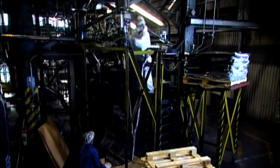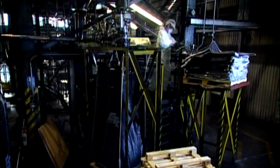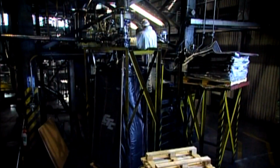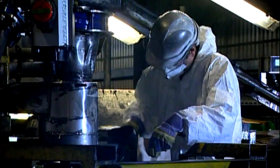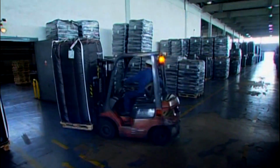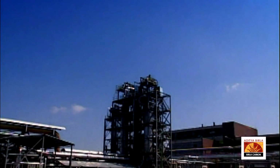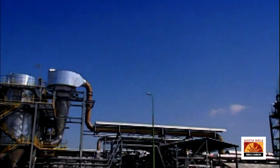The carbon black is also conveyed to the packaging area, where it can be packaged into super sacks, which can weigh up to 1 ton, as well as smaller bags, which can be filled to 50 pounds. Samples are again taken as a quality control measure, and each bag is coded and labeled. The bags are stored in the warehouse, ready to be shipped around the world. A Birla Carbon plant makes carbon black 24 hours a day, 7 days a week.